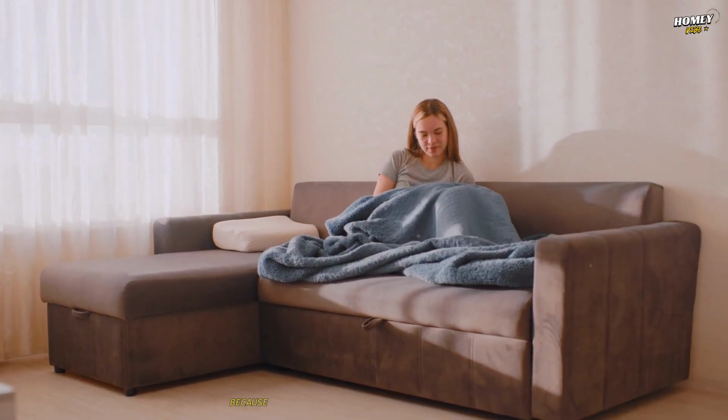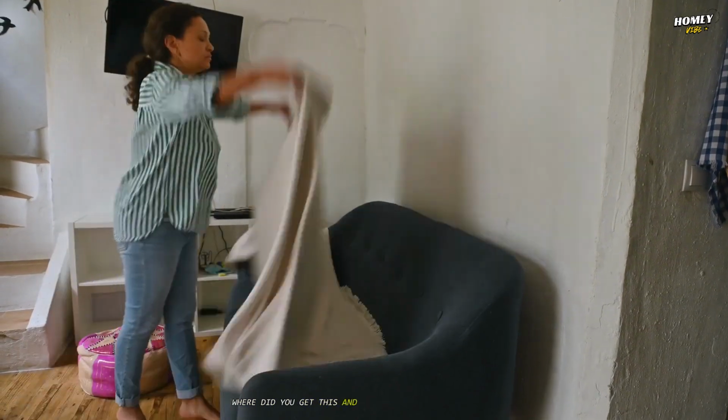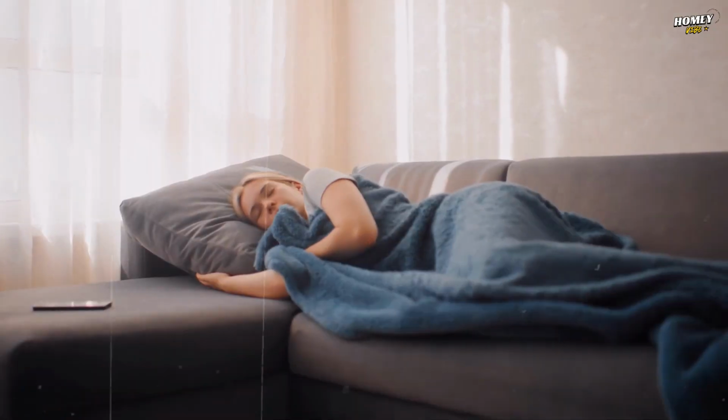Stay till number 1 because that's the one guests touch and immediately ask, "Where did you get this?" And yes, there are some surprises.